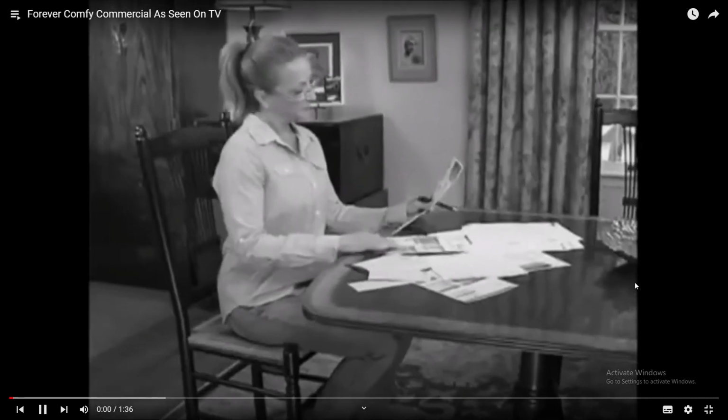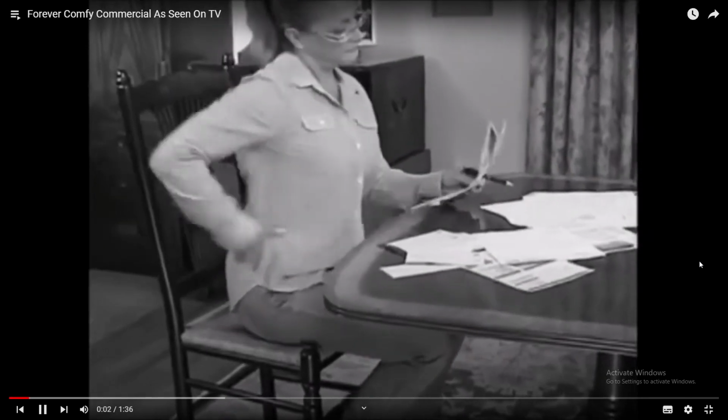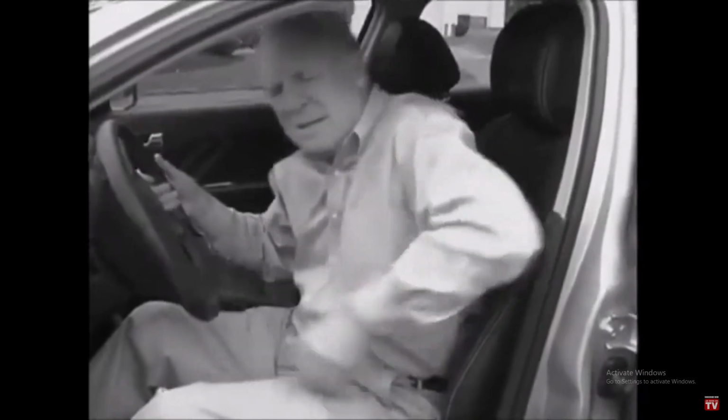Introducing, never before seen, Forever Comfy. Let's have a look, shall we? Sitting in a chair for long periods of time not only makes your lower back ache, it can leave you with a sore bottom, too. Car seats can be uncomfortable. Plus, all those hours you spend at the computer can add up to an even more stressed and strained back. Well, the problem isn't how you're sitting. It's the lack of support and cushioning.